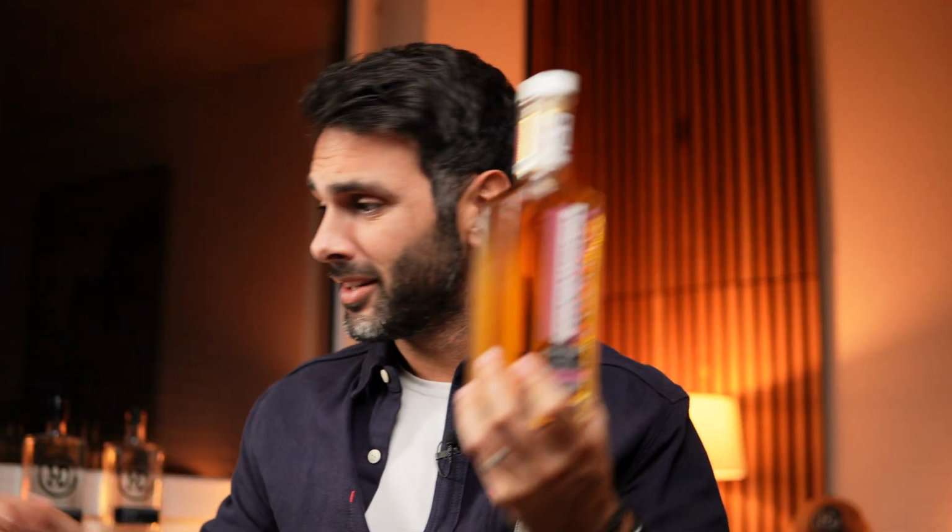Hey all you whiskey lovers, have you ever seen sherry written on every single whiskey bottle you can possibly imagine and wondered, hey, what do all these different types of sherries mean and which ones do I like, which ones don't I like, maybe based on the flavors I like or don't like? Well, let's get into it. Grab a glass.